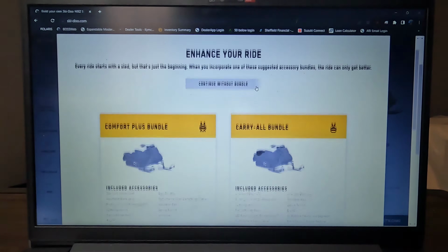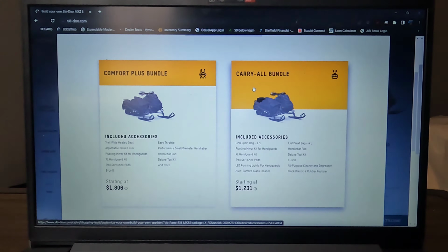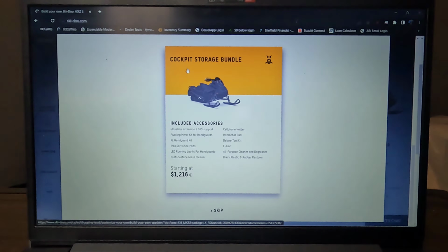This page that comes up next, these are bundles. These are accessories that BRP says will go good on these machines, and you have different options. So right here you have the Comfort Plus bundle. It's going to list all the accessories that come in that bundle and then the price. Same thing with the carry-on bundle. You scroll down a little bit, then you get the cockpit and storage bundle. Again, gives you a price on there as well.